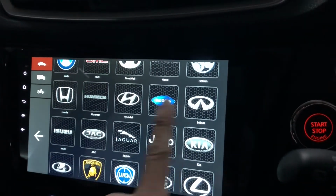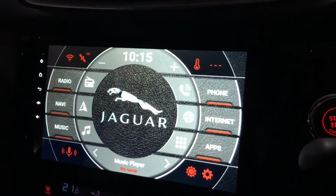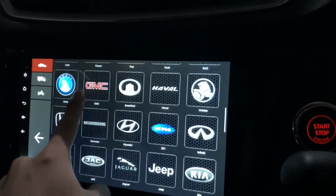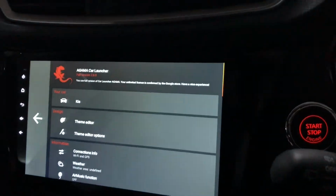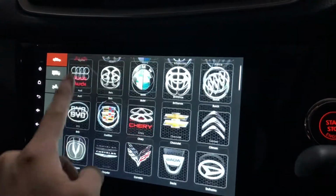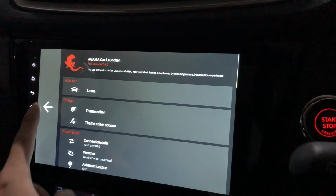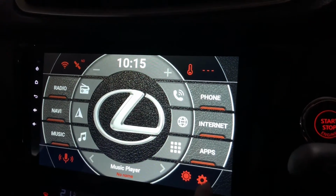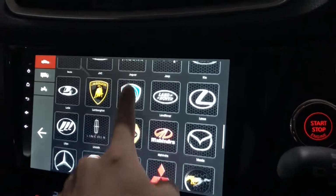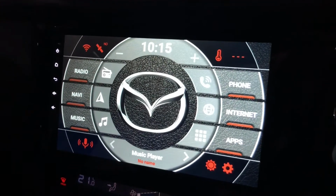And Infiniti, Isuzu, Jaguar. Let's look at Jaguar. Oh, cool. And what else they have here? Kia. I'm sure there are some very nice Kia owners out there that wish to see that. And Lexus. There you go. What else? Lotus, Mazda. A lot of Mazda owners want to see this. Yes.